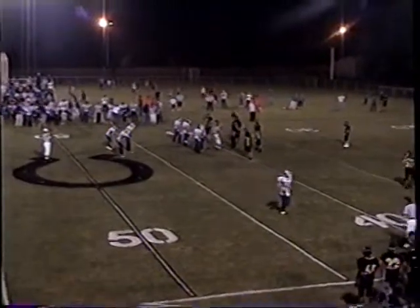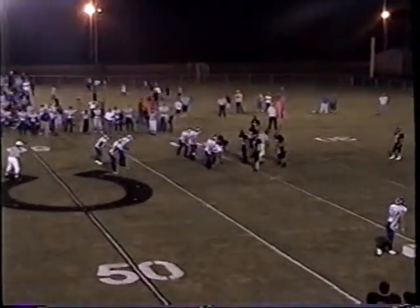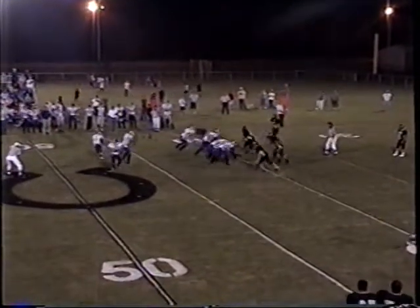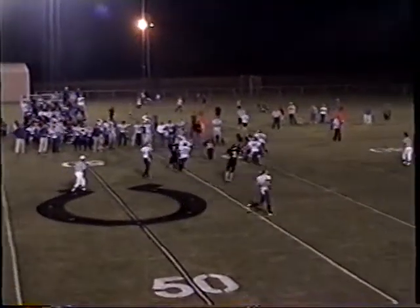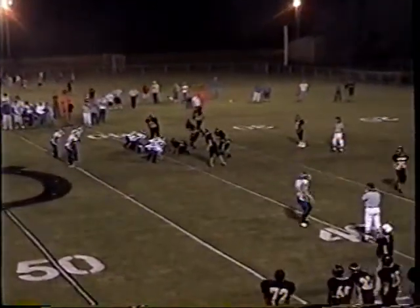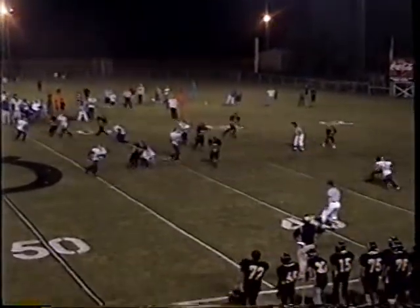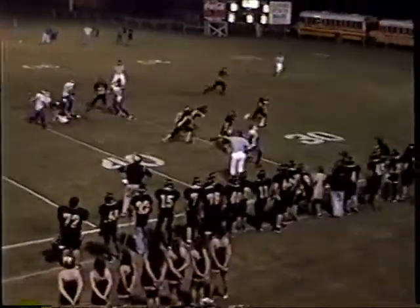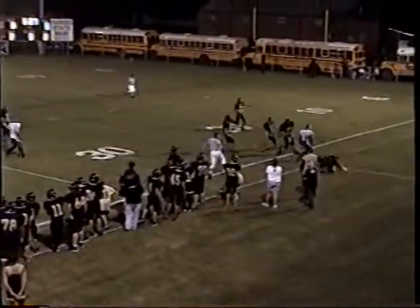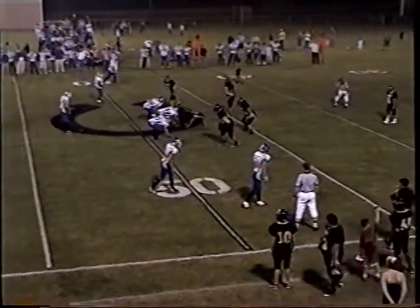Number 21, Clint Pinion, split right. Four lane on the pitch on the left side, the number 1, but the running lane, shotgun. 21 Pinion, split right. Handoff to number 20 on the right side, 30. Throw down the lane once again, shotgun quarterback, and he's got both sides of the field.